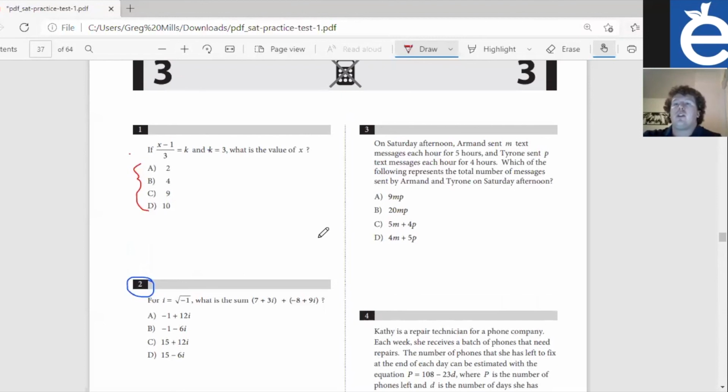So let's go ahead and look through some of our questions. We can talk about the kinds of questions we're going to see and maybe work through a few examples. So starting off with number one, this is probably some of our most basic algebra we're going to see on this test. They give you a function, they give you a variable, and they ask you to solve for x.